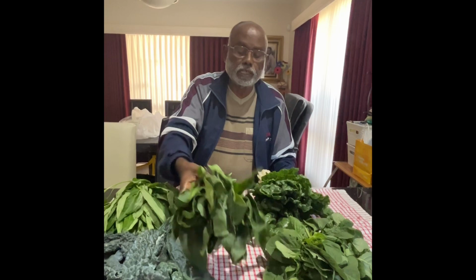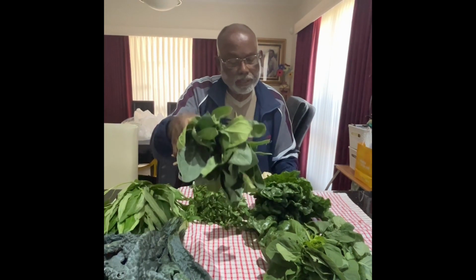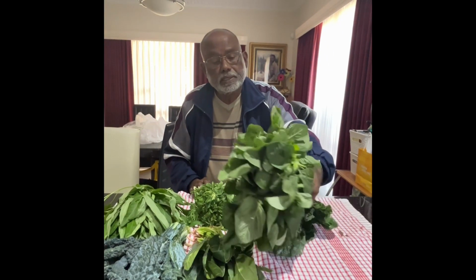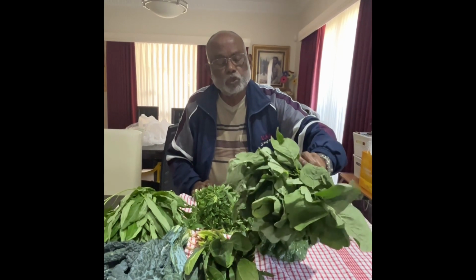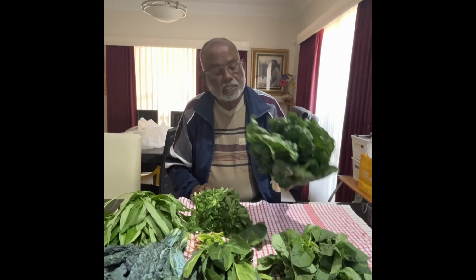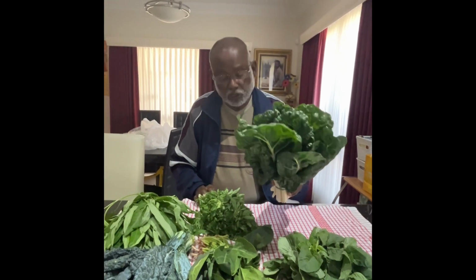And this one is spinach, lots of iron in them, very green. This is, of course, the amaranth. We cook it, very popular in our Sri Lanka, India, and other places. This is the green silverbeet. Very nice, very, very nutritious.